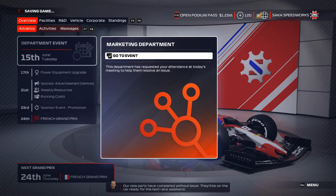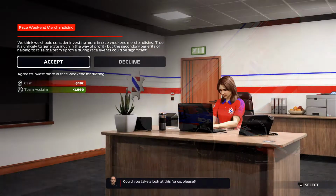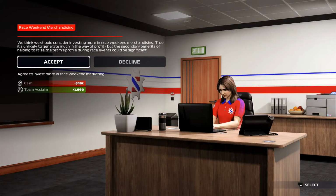So we'll advance our time. The new parts have completed without issue. They'll be on the car ready for the next race weekend. Outstanding. And now we have a marketing event, $1.23 million.